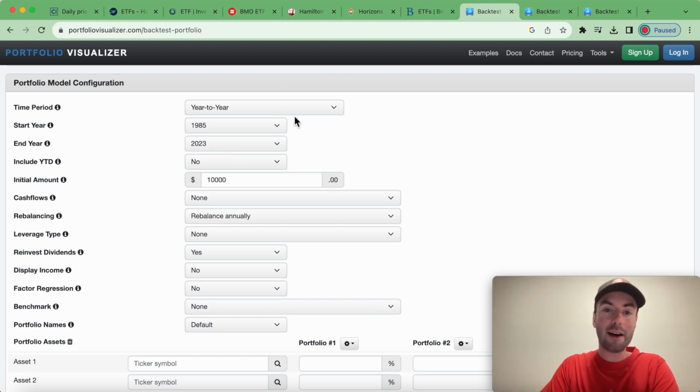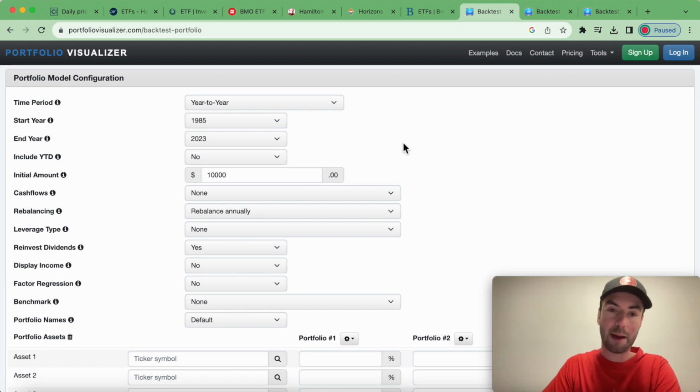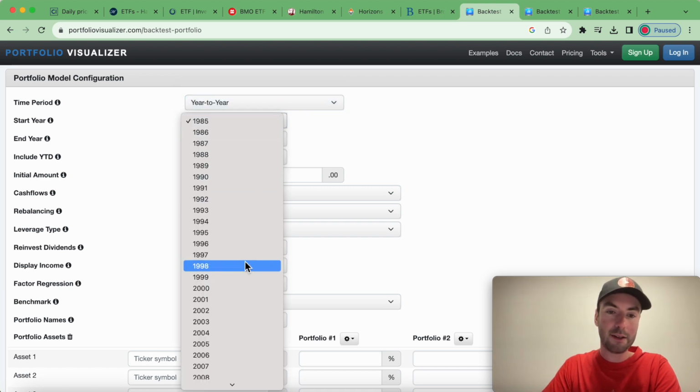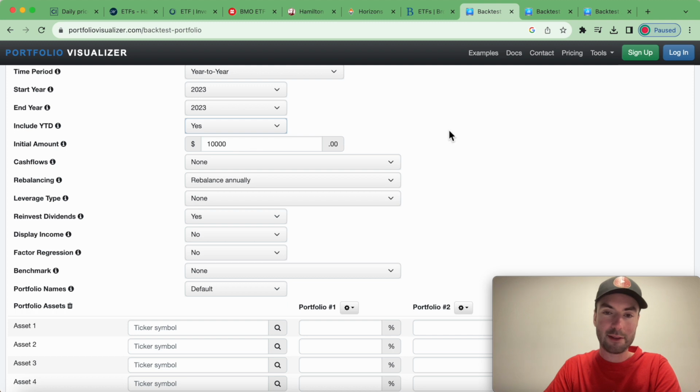Okay, so let's go through this, and then I'll give you guys 2 test portfolios that I just kind of whipped up. But anyway, if you want to test 2023, there is a month-to-month section. I initially went to this, but I think it's actually better just to go year to year. Scroll down to 2023, include year to date. We'll just stick with 10,000. It's just an easy number.